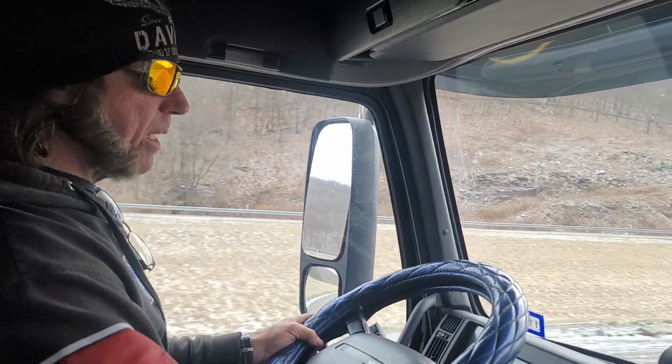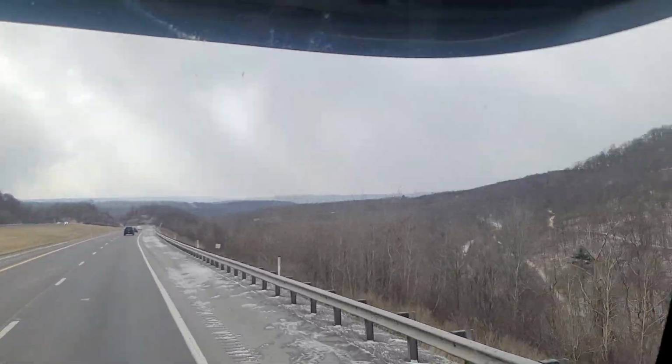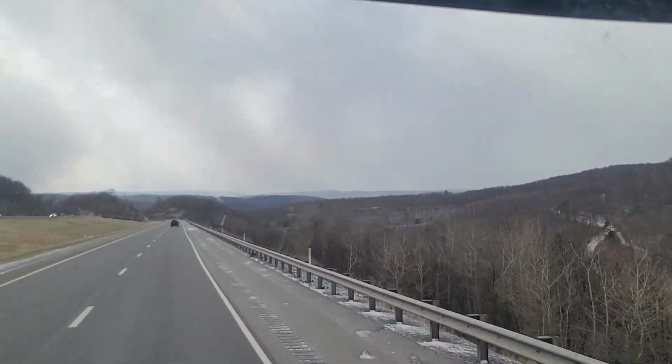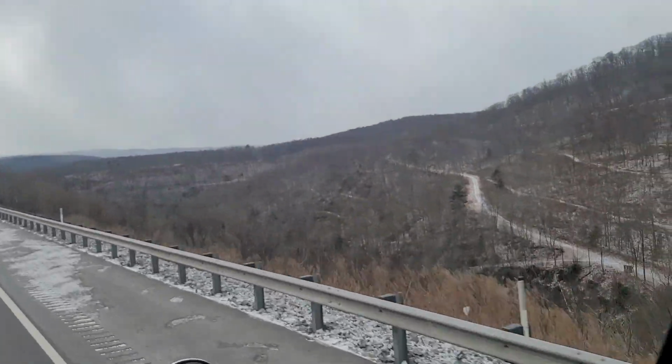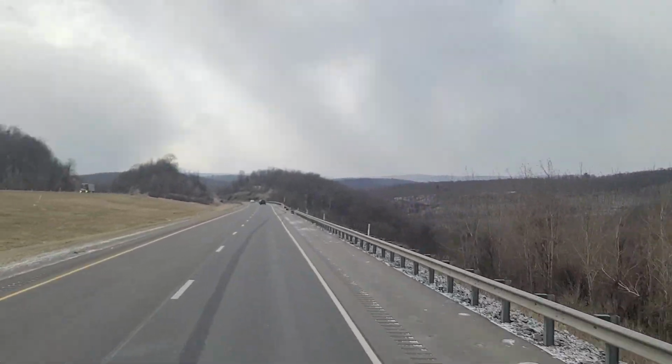Fellas, we're going down a steep mountain grade here. As you can see, we are in the mountains of Pennsylvania, and it's snowing out. It's cold. The road's a little bit slippery. We're in the Volvo 770 with the Cummins ISX 500. It has the Eaton Road Ranger auto shift, 10-speed transmission.